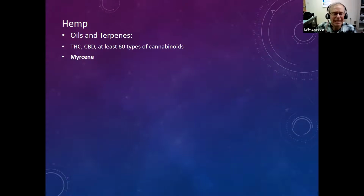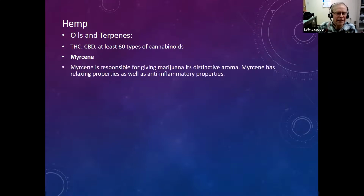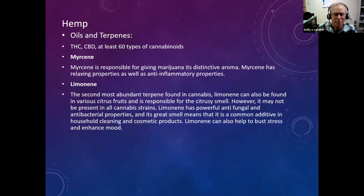So some of these things can have therapeutic properties. This myrcene, I just pulled this off the internet. I think this is part of the skunk smell. Supposedly relaxing properties and anti-inflammatory properties. And then limonene, second most abundant terpene. That supposedly has powerful antifungal and antibacterial properties.